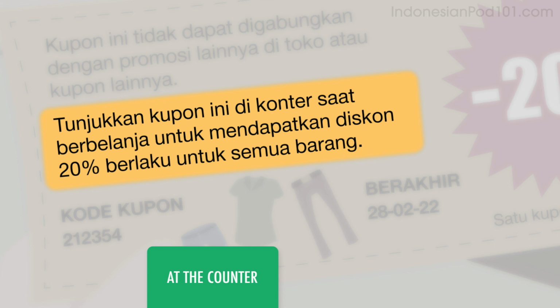It says, present this coupon at the counter at the time of purchase to receive a 20% discount valid on all items. Tunjukkan kupon ini di counter saat berbelanja untuk mendapatkan diskon 20%. Berlaku untuk semua barang.